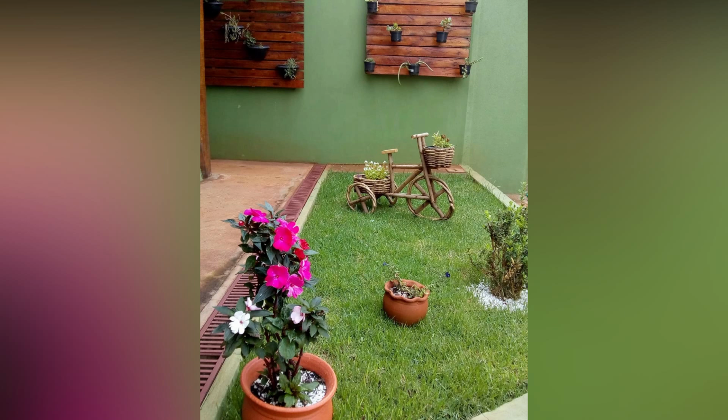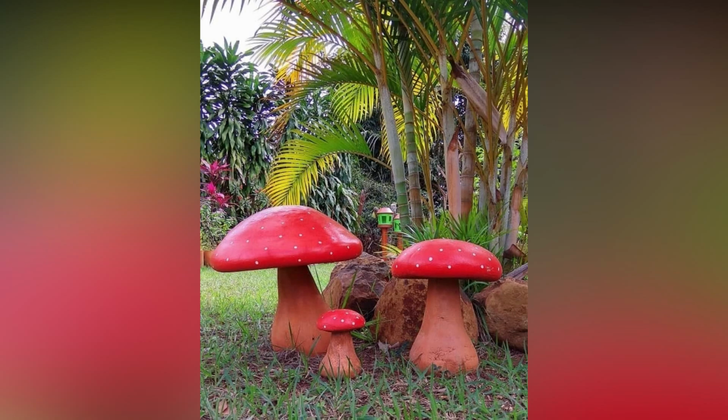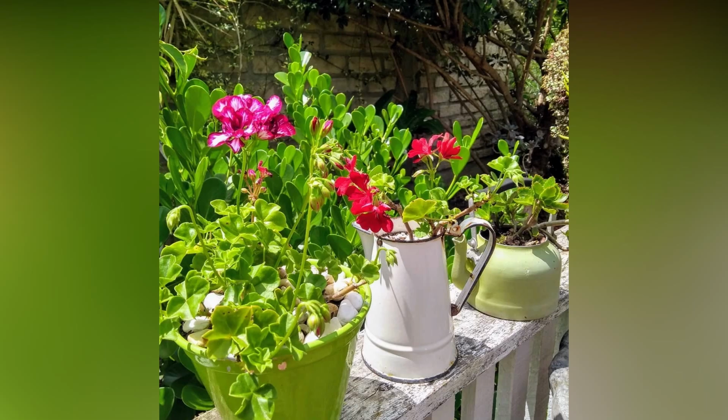Speaking of lighting, it's essential for creating ambience. String lights draped across a pergola or between trees can give your garden a magical feel. Solar-powered lights are eco-friendly and can be placed along paths, around seating areas, or even in the flower beds to highlight your plants. For a more dramatic effect, consider installing spotlights to accentuate specific trees or garden features.